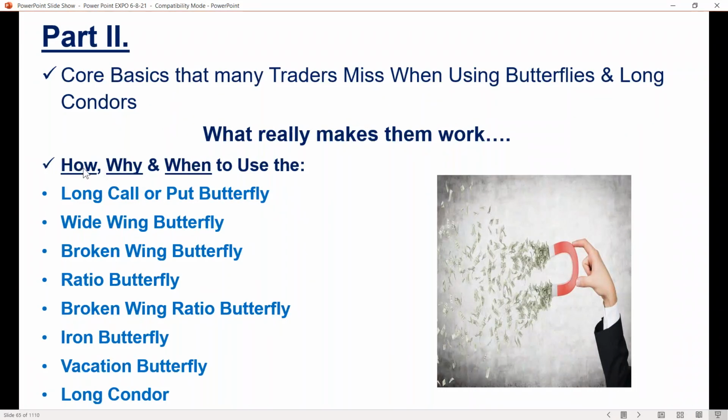And then we get into every type of variation of the butterfly. How, why, and when would you use a long call or put butterfly, the wide wing butterfly, a broken wing butterfly, ratio butterfly, broken wing ratio butterfly, iron butterfly, vacation butterfly, long condor. So if you've ever seen Forrest Gump, every kind of shrimp. But in this course, I go through every different type of butterfly variation, so you understand, okay, I might want to use a broken wing for this situation, or a ratio for this situation. So how, why, and when to use the different variations.